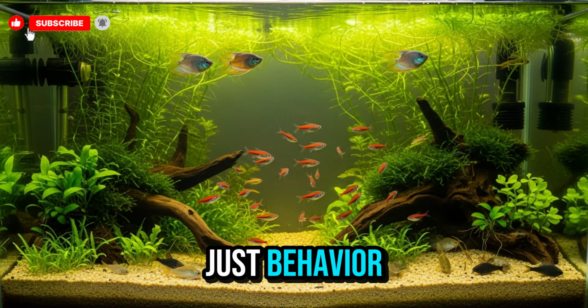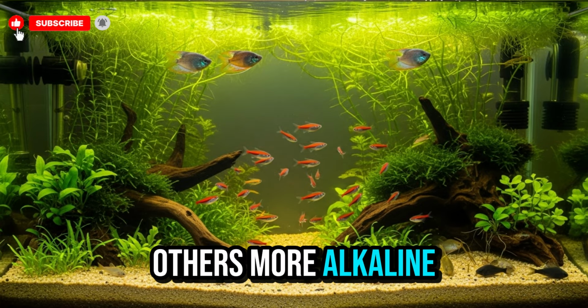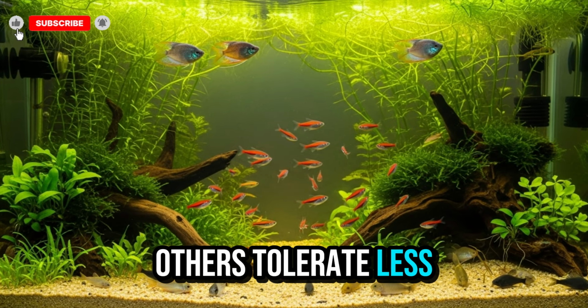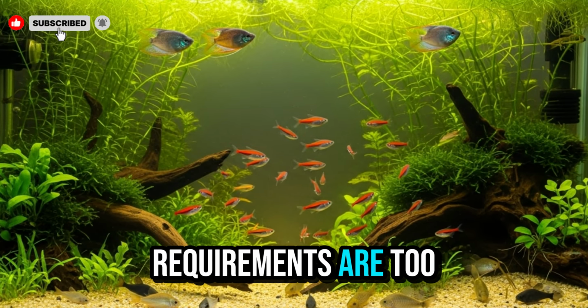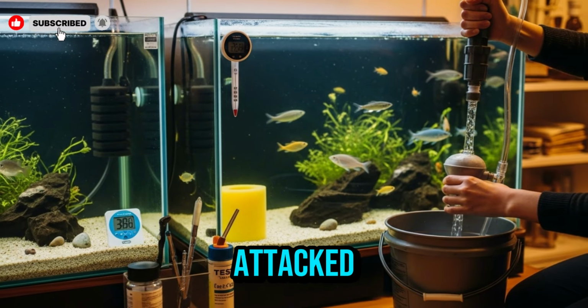And it's not just behavior. Some fish prefer more acidic water, others more alkaline. Some need higher temperatures, others tolerate less. If the basic requirements are too different, someone will end up suffering, even if they aren't attacked.